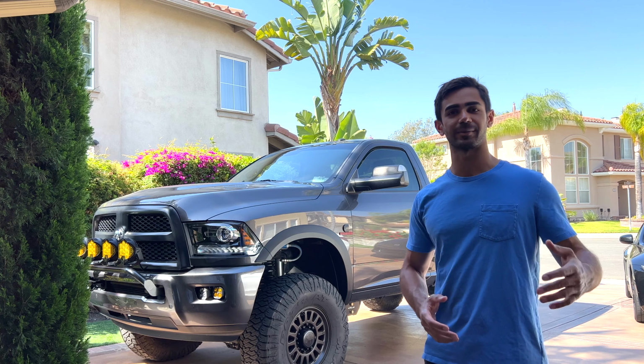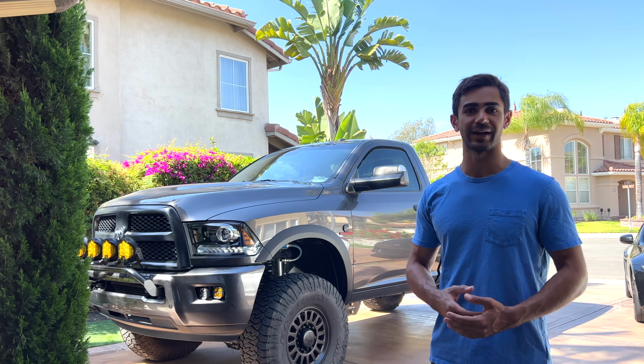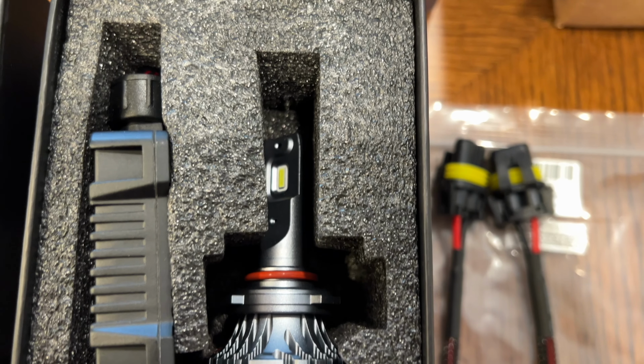Guys, what's up? My name is Bijan, and this is my 2018 Ram 2500, and I wanted to talk about my latest upgrade that I've done, and that is installing a set of SV4 LED headlight bulbs in the TYC projectors that I already previously installed on this truck.